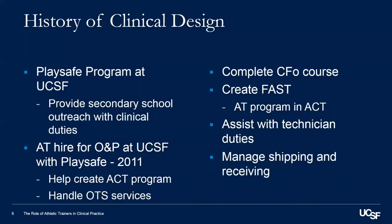So I came into that program at PlaySafe, splitting my time between orthotics and prosthetics and local outreach. Well, what we learned after a year or two is that there was a real benefit to me being in orthotics and prosthetics as far as what I was able to deliver and help with and assist with.